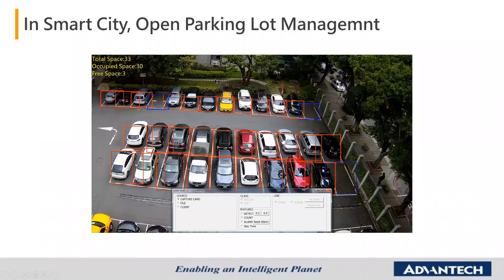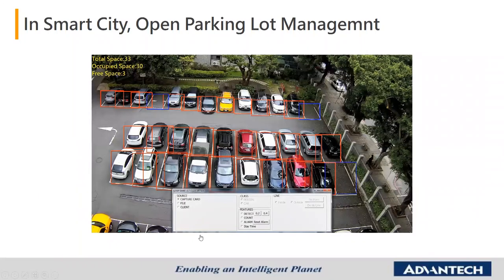Here is a static parking lot, and we have customers doing open parking lot management. They don't have to use anything physical on the ground. They just use one camera to manage all 33 spaces. So when a vehicle is driving away from its space and another vehicle is parking into another one, you can see the different counting here. So you can share your parking information on digital signage to let the customer drive to the correct parking space. It's plus one and minus one.